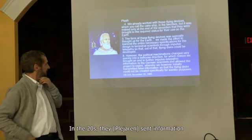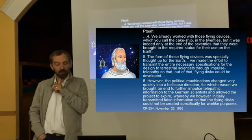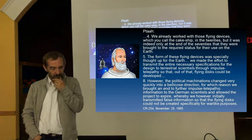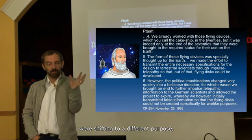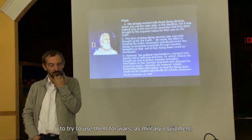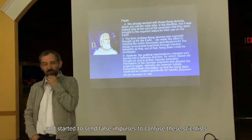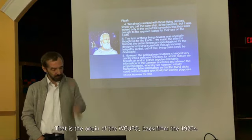But in the 1920s, they tried to send that information by telepathic impulse to German scientists in order to construct that type of spaceship that would help the development of the Earth, trying to stimulate the imagination of those scientists. But they found at the time that those scientists were shifting towards different purposes. They tried to use it for wars as military equipment. So immediately they stopped sending those impulses and started sending false impulses to confuse those scientists, so they were not able to construct it anymore. That's the origin of the Y-MK UFO, back from the 1920s.